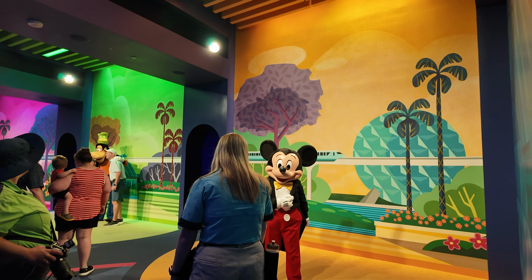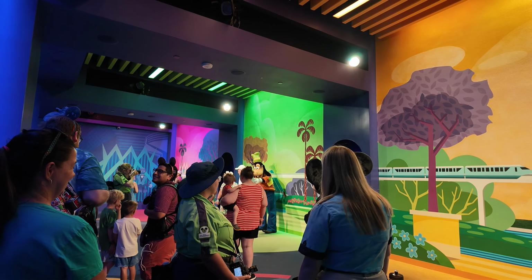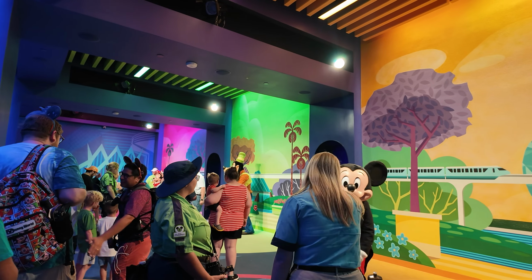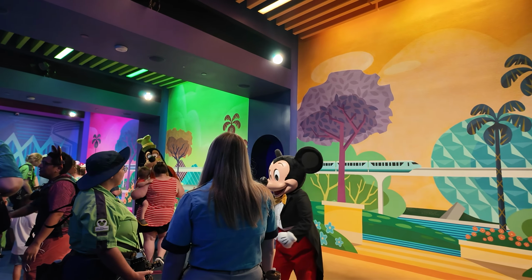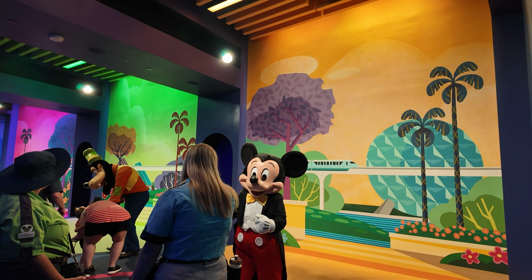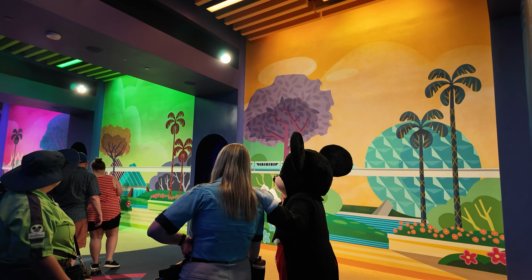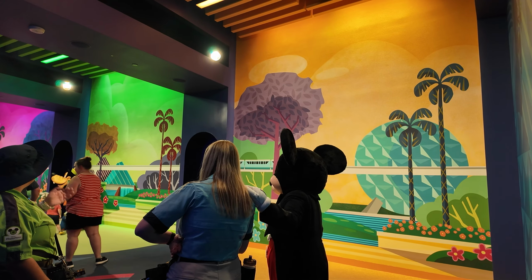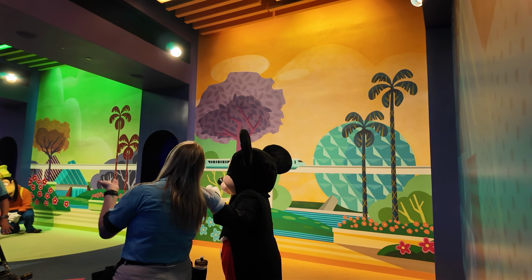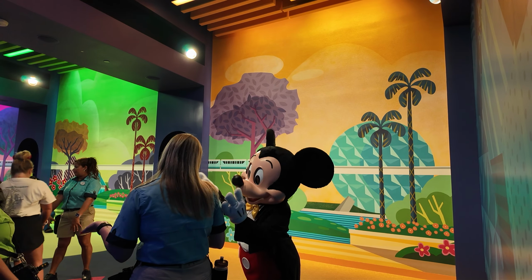Oh, we got a backup. Goofy just came out of nowhere. But we're just gonna hang out for a second. It's so cute in here. So much better than the old location. Yeah. I love it. If you want, you can show. Oh, I will. And I give you permission to use my name. Oh my gosh, I love it.